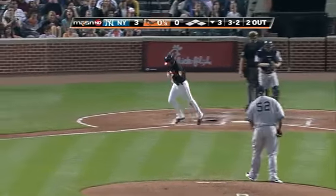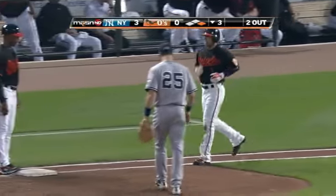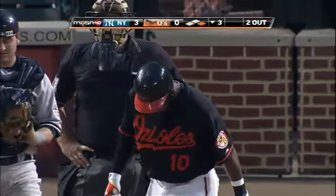And Roberts is on. He earned that one. Well, Sabathia surrenders a 2-out walk here in the 3rd inning. That'll give Adam Jones a chance at the plate. He too delivered a single his first time up.